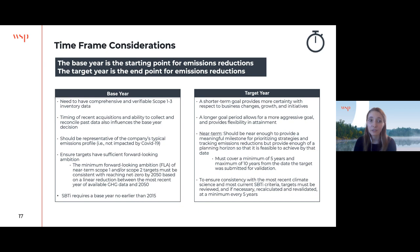First and foremost, you must have a comprehensive and verifiable scope 1 to 3 inventory in your base year. And building off that, you should consider timing of recent acquisitions and what your ability is to collect and reconcile past data related to those acquisitions to ensure that you have a comprehensive inventory. And so just be aware of that when you select your base year, and ultimately making sure that you have a comprehensive inventory in that year.